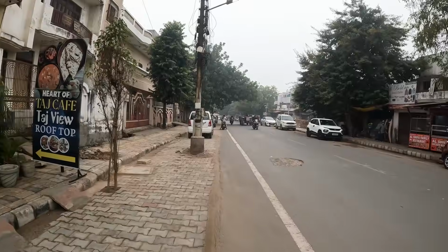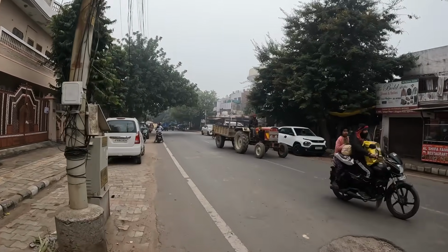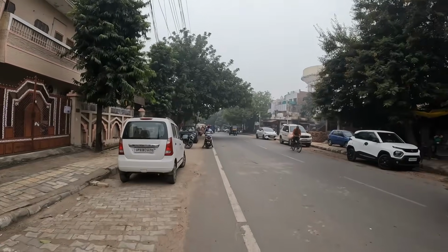But I plan to just have a walk around the city and see what I can find. So let's have a look. As you can probably see, it is a foggy or smoggy start to the morning here in Agra, and I can tell you it's cold. It's probably about 13 degrees, but it feels chilly because of the moisture in the air.